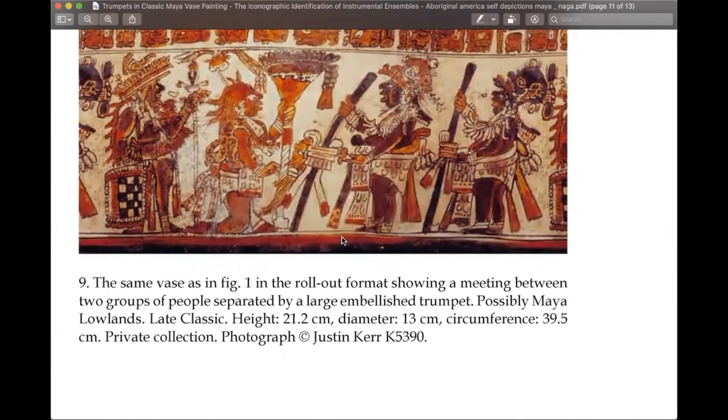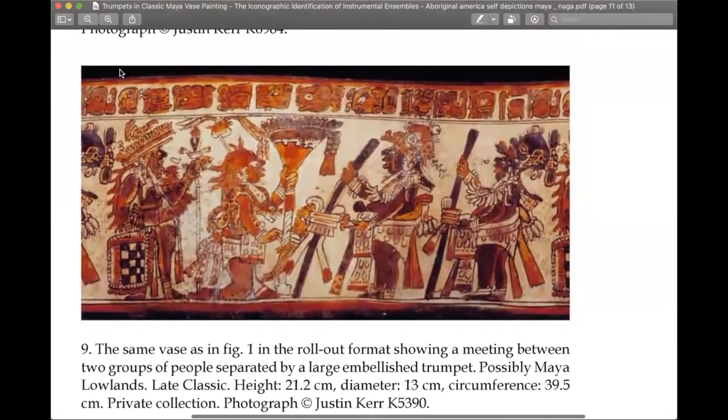Because remember, this is a cup. A vase is basically something you can put something in, like a plant or a drink, for ceremonial purposes, whatever. But it looks like a cup. And it says that in the rollout format, showing a meeting between two groups of people separated by a large embellished trumpet, possibly Maya lowlands. This is in a private collection. These are things people own privately.